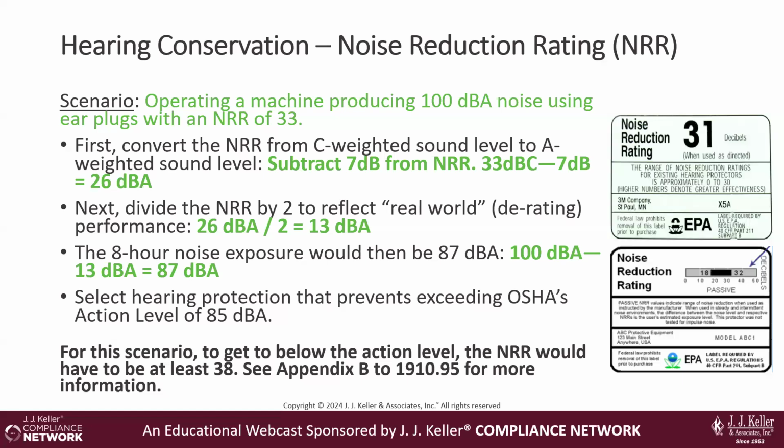So we talked about the noise reduction rating, or the NRR. Again, this describes the average sound level reduction that HPDs provide. These ratings are determined in laboratories, as I mentioned, in very controlled conditions. So they can't possibly account for the variables that are found out there in the workplace. All HPDs are sold with an NRR, but you should know how to select the HPD that provides the best protection for any noise exposure at your workplace. So I've provided an example here on the slide on how to make that determination. And you can find more information again in Appendix B in the standard. Again, that's 1910.95 Appendix B.